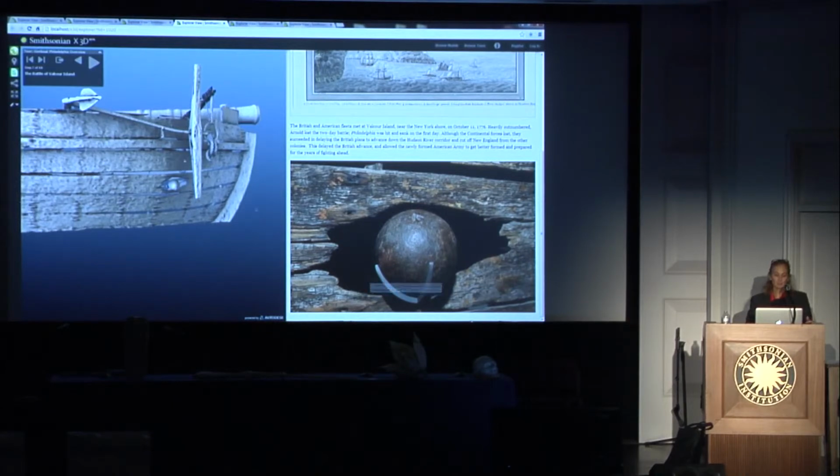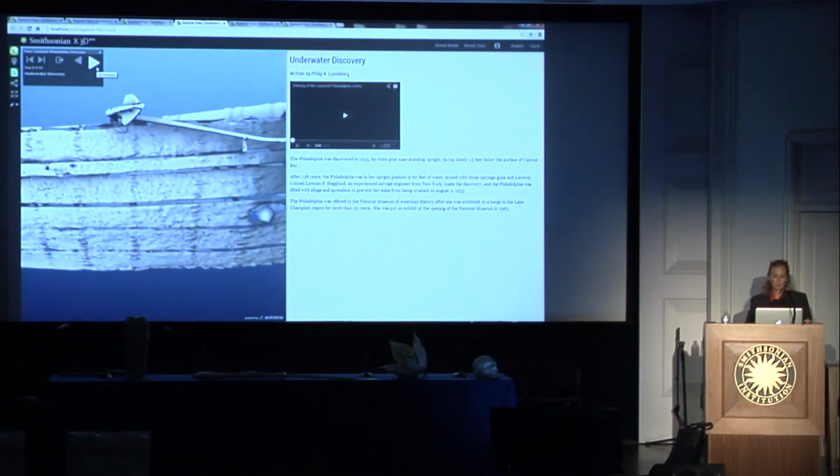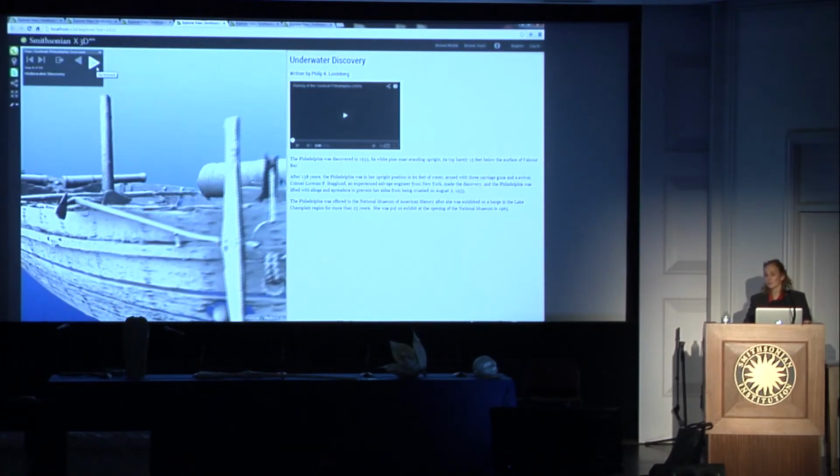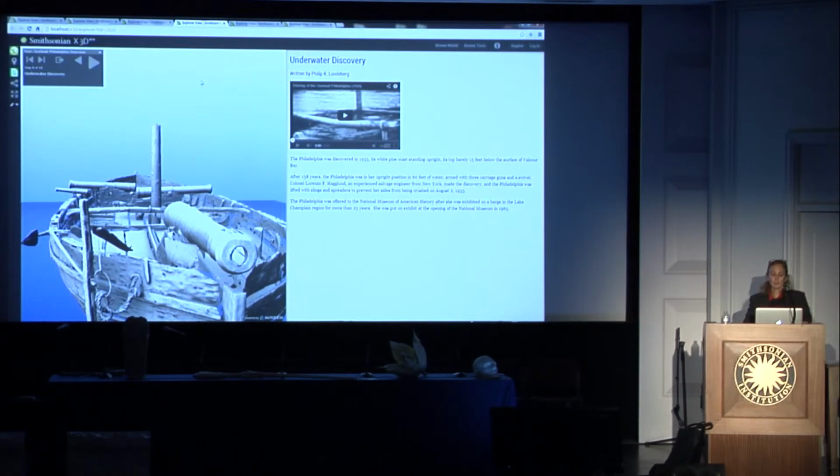But the Lake Champlain Maritime Museum did make a full replica model, which you can actually see sail in the summers up on Lake Champlain. One of the things I did want to show is the information. We were able to embed a video into the piece to show you what the raising of the Philadelphia looked like at that time.